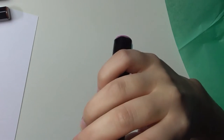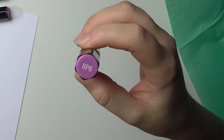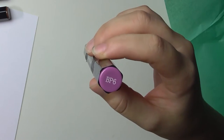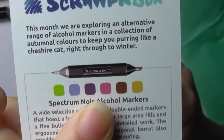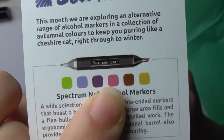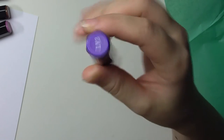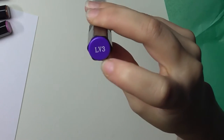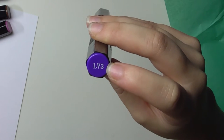Then we have a BP6, which looks kind of lilac in my camera, but it truly is a pinkish rose tone, like this on the paper. But last but not least, we got a lilac, which looks blue in the camera, so sorry. It's LV3, so I think it's lilac or violet 3. And it should look like this color.